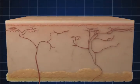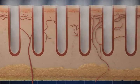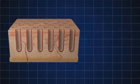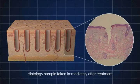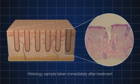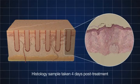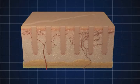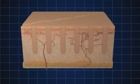With Pearl Fractional, each treatment column stimulates the body through a unique combination of ablation and coagulation. Histology samples taken immediately after treatment and 4 days later show deep ablation and rapid reepithelialization, with a clear zone of thermal impact and collagen stimulation surrounding each treatment site.